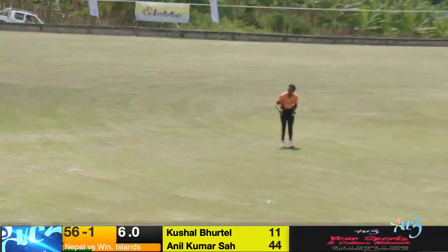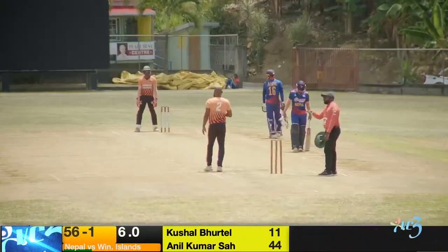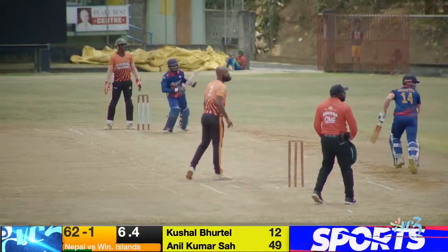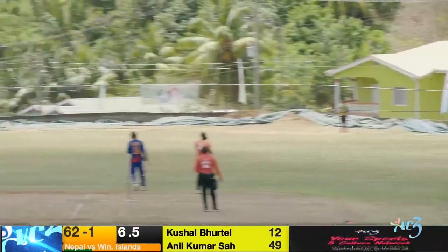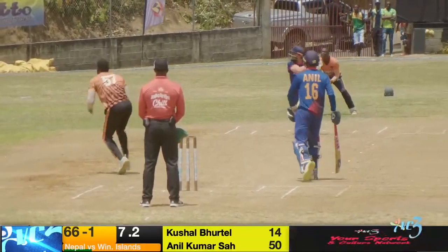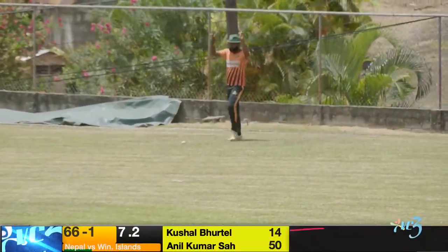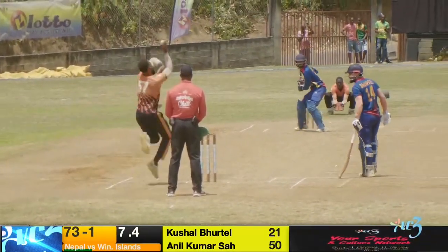Goes back, cuts to backward point, beats him, and that's 4. Short of a length, and he was on the back foot, cutting it. Total remains. He's swinging that out to long on. Now comes off the boundary fielder, keeps it down to a single. But he slashes at that over third man and he clears the rope. I think that would be 6. Umpire Butler now 21. It's Anil, who is on 50, comes back into strike.